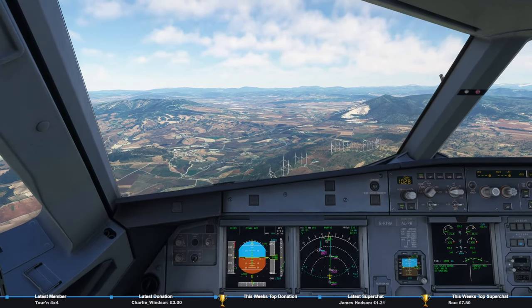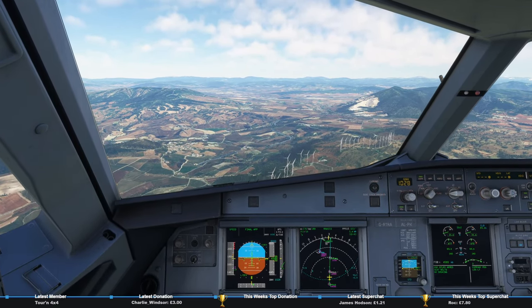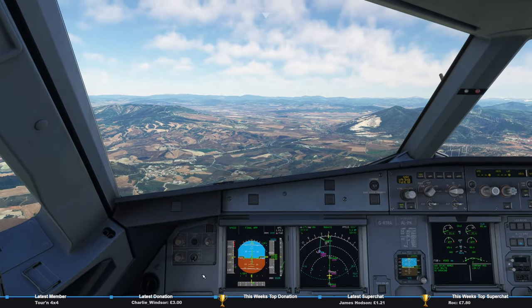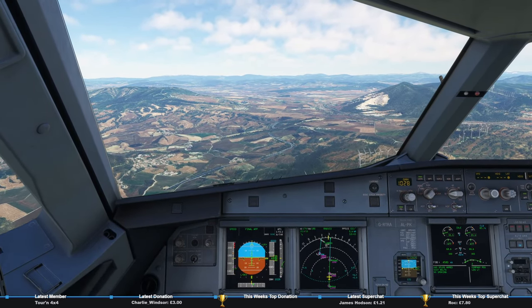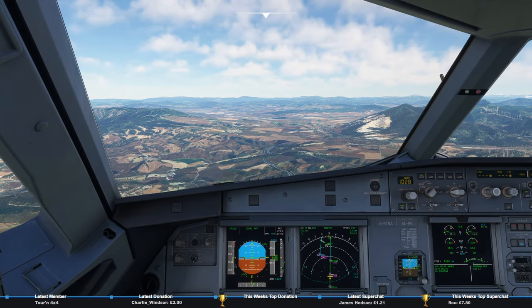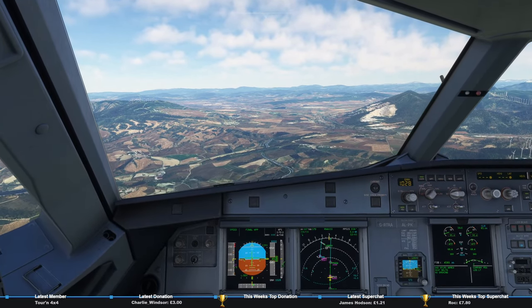Oh, I think this is the turbulence blowing off the mountains. Or the wind turbines are making some money now. Right, I'm going to drop the gear now, just because I want to get a bit of drag, bring the speed back. I'll drop the flaps next. Gear down. In this close, it will do all the speed for me, won't it? That's it. Checked.